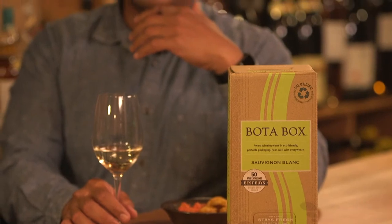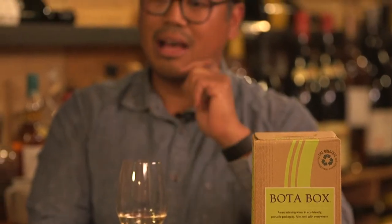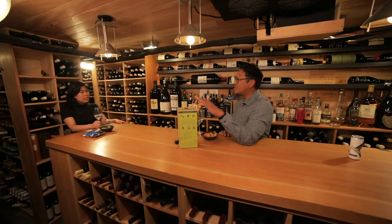I keep going back to this idea of it being stress free and guilt free. Go over there, pour yourself a glass, have a little bit while you're making dinner. Have some with dinner. Start in the middle of your afternoon, you just need a break. Have a sip. It's okay. It's from the box. It's fresh. It's better than what you would get if you were storing it in a bottle.